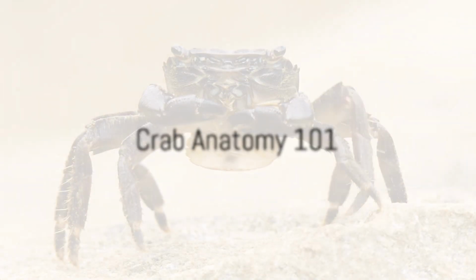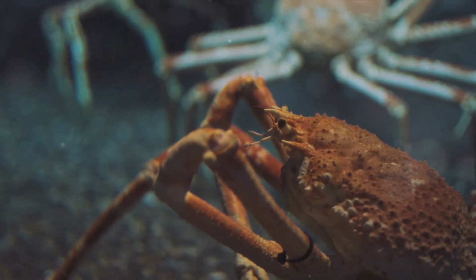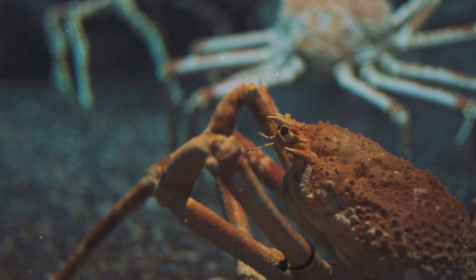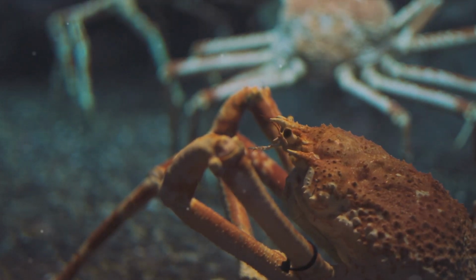The structure of a crab is a marvel of nature's engineering. A crab's body is a testament to the wonders of evolutionary design, built for both survival and functionality. Let's start with the exoskeleton. It's a crab's primary line of defense, a hard shell that provides both protection and support.